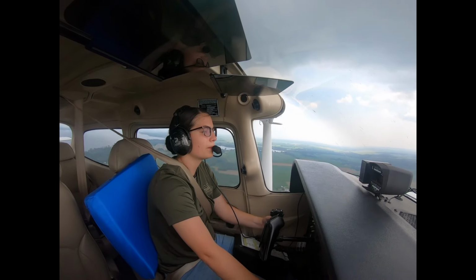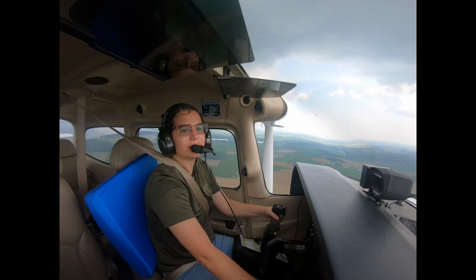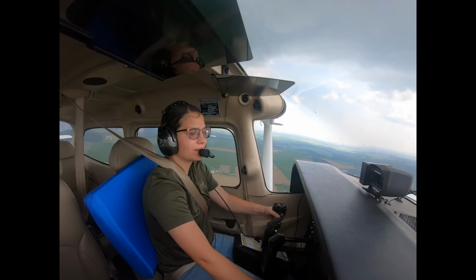3 Bravo Lima, extend your base leg through the final for departure. Oh, wow. Extend the base leg through the final for departure.